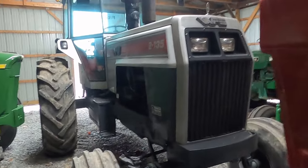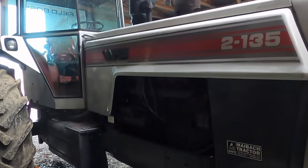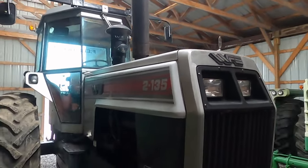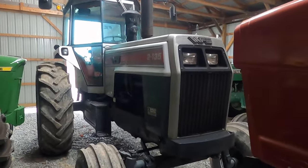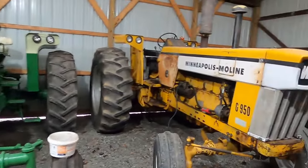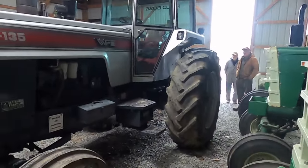This 2135, I spent a lot of time on one of these. My uncle had one, it was like a 77 or 78, and I cut my teeth on it. That was a big deal when I was a kid to drive that thing, and I plowed a lot of ground in that 2135. It was a good tractor. So yeah, we're having fun for sure.